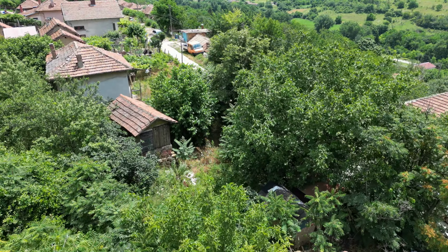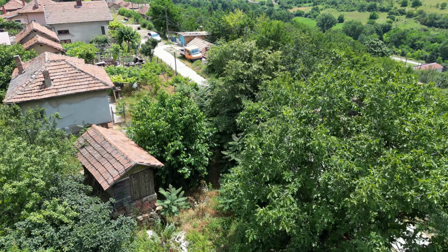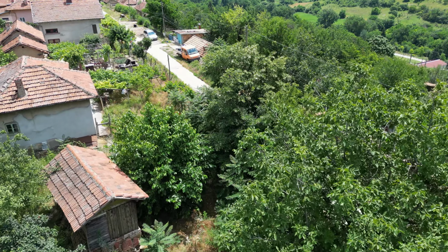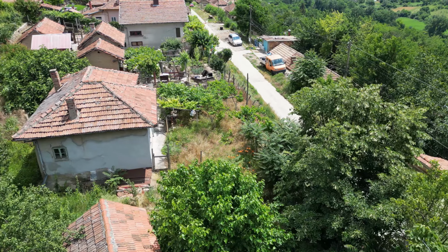We're flying the drone over onto the neighbour's property now, and it's another one-bedroom bungalow, just like mine was before we extended it. Nobody living here at the moment, and we're trying to find out what's going to happen with this house.